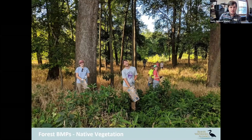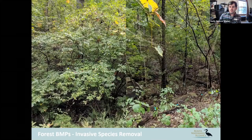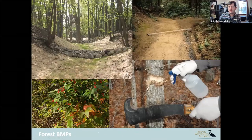The Beaver Watershed Alliance also, as part of the forest best management practices we do, is native vegetation. Here we had some volunteers with the Watershed Conservation Resource Center collecting native rye in this oak savanna that we see along the White River. Invasive plant removals like this kudzu removal, a before and after picture down around Winslow, where it's been a challenge for several years. Bush honeysuckle removal on Mount Sequoia Woods. This was along a stream, and as you can see, the canopy was heavily choked with bush honeysuckle, and we opened it up and you can see the stream.